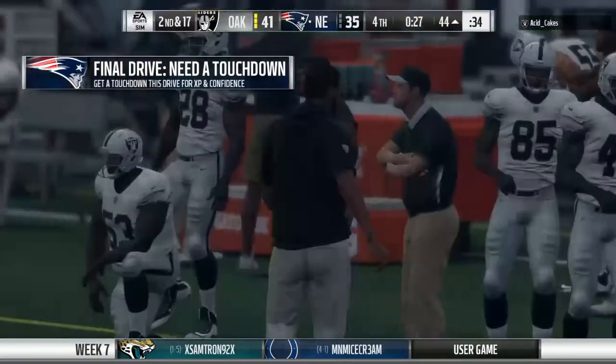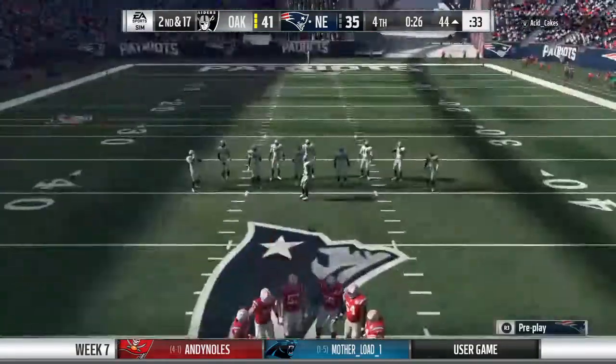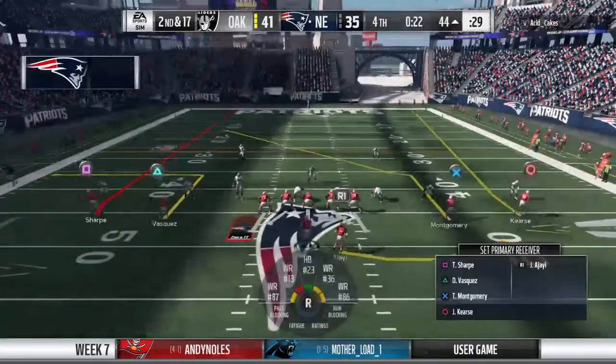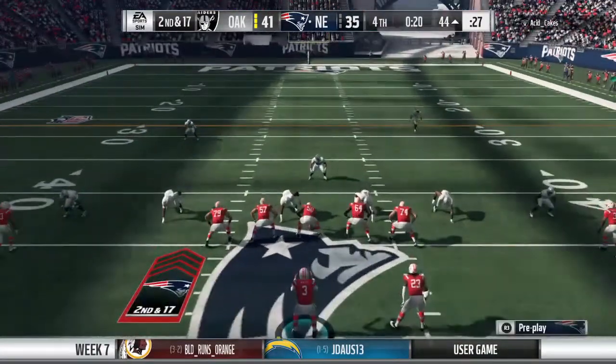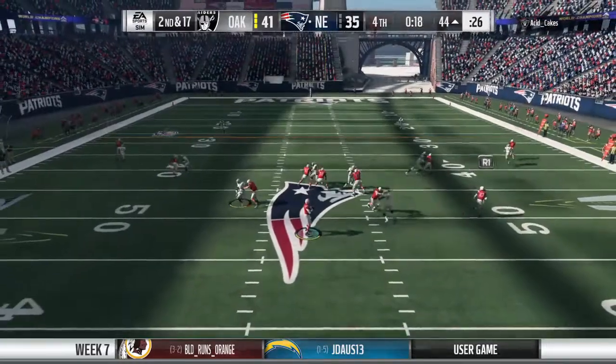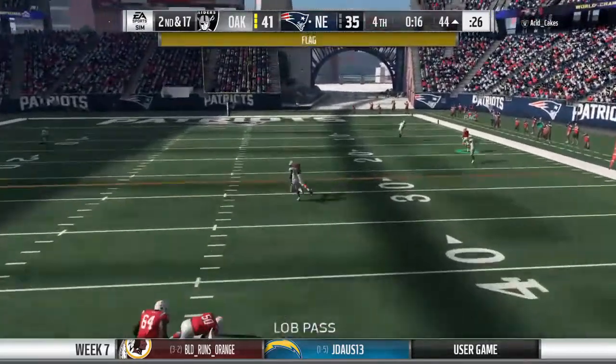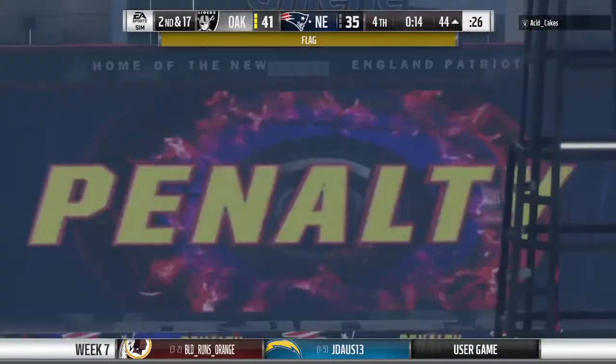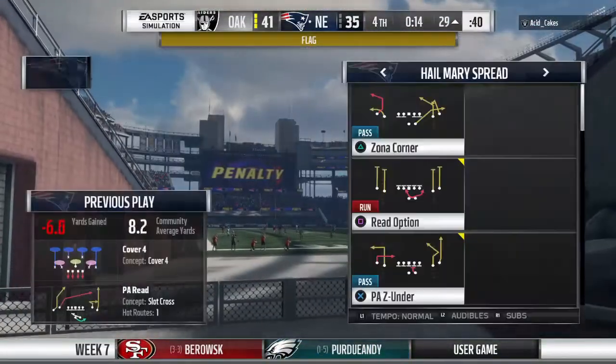The amount of sacks that they've absorbed in this game is absolutely extraordinary. Let's just face it. This offensive line, flat out, cannot handle this pass rush. It's been demonstrated time and time again. Back to throw. He's going to let it fly. Pass incomplete, but the flag in the backfield, and this might be a roughing call.